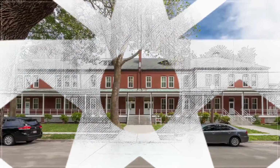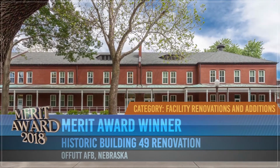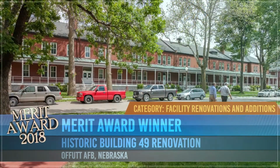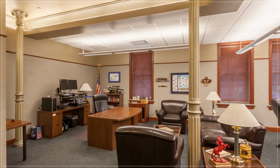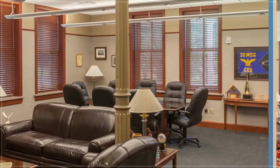This former cavalry barracks is on the National Historic Register. Horses were reportedly stabled in the basement. As an important historical building, updates needed to respect and integrate the parts of the original building most critical for showing its character and heritage. The resulting renovation creates a state-of-the-art office environment for the 55th Wing headquarters, which feels comfortable within a shell of a venerable old building.